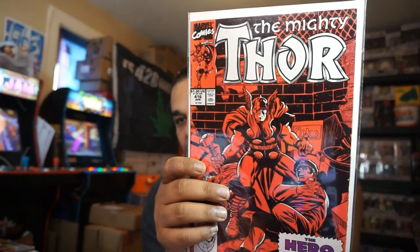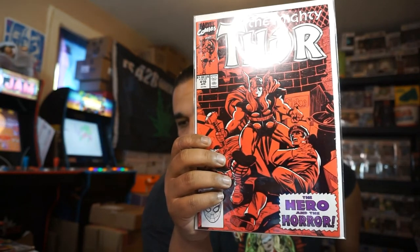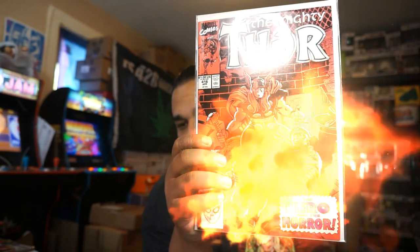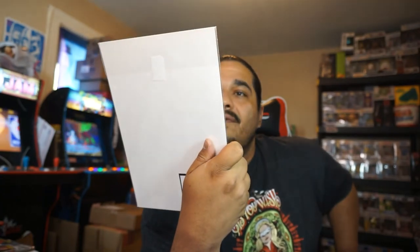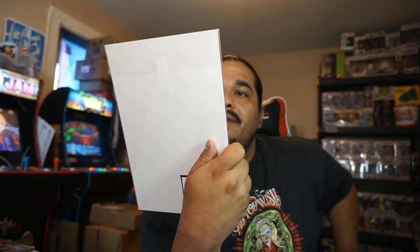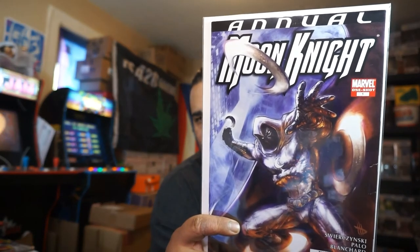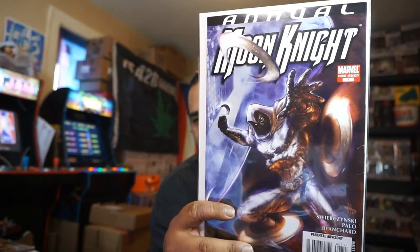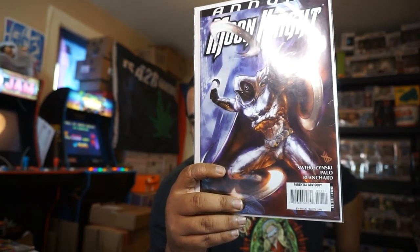Here goes another one. The Mighty Thor. What a nice cover. The Hero and the Horror. Very nice cover, very nice. All right, and this is a $4 comic, the last one. This is Moon Knight, Marvel one-shot. Very nice cover, very nice book.